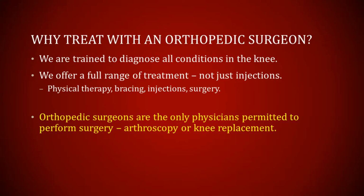So why have this procedure done by an orthopedic surgeon as opposed to the many stem cell clinics that we see that are now operating throughout the country? As orthopedic surgeons, we are trained to fully diagnose all conditions in the knee. So obviously you can't treat somebody appropriately until you make a proper diagnosis. We don't just simply offer you injections when you walk in the door. Second, we offer a full range of treatment, not just injections.